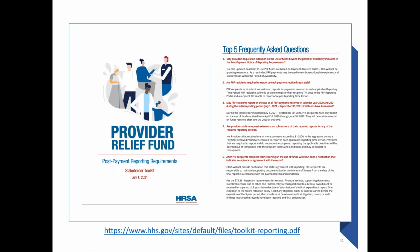I do like to go over those with people. May providers request an extension? The answer is no, but now we have a 60-day grace period. Are PRF recipients required to report on each payment received separately? All those payments are going to go in. It's going to be based on tax ID number. So like I said earlier, you get 3 different payments in that quarter. You can report on all 3 of those quarters in this one report.